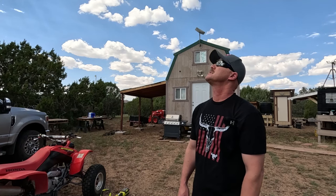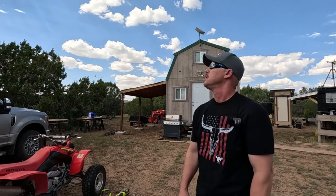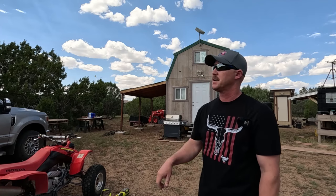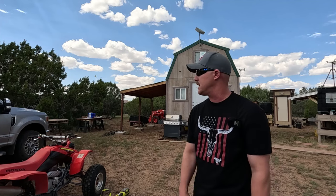So yeah, it's a little cloudy today. Kind of nice, actually. It's cooled off out here a little bit, and I get to wear a short sleeve shirt so I don't burn. I'm not burning right now with the clouds overhead, which I prefer, to wear a short sleeve shirt.